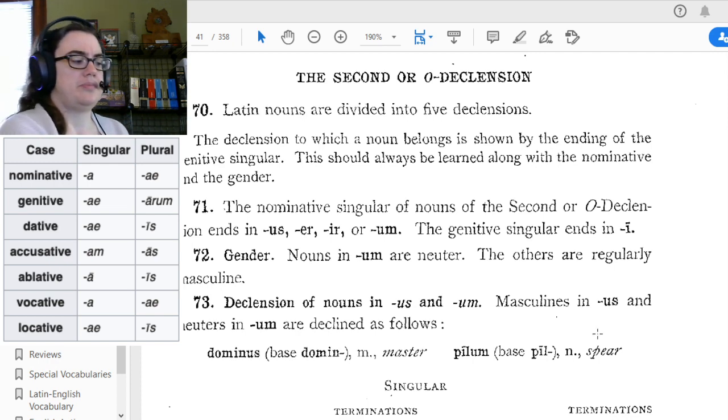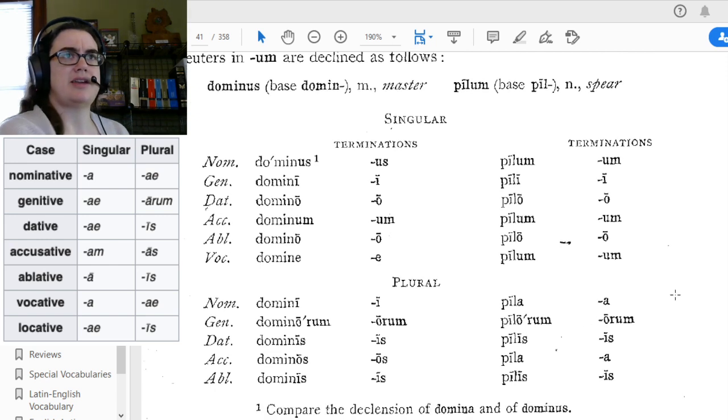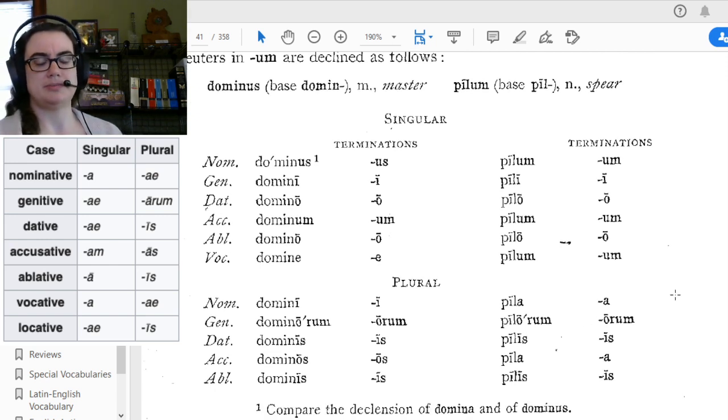All right. The US is kind of the easy and the usual one. And it's probably the one that's always made fun of. Like when people make up Latin words, they just add a US to it and call it good. So that should be very familiar. So dominus, domini, domino, dominum, domino, domini, dominorum, dominis, dominos, dominis.